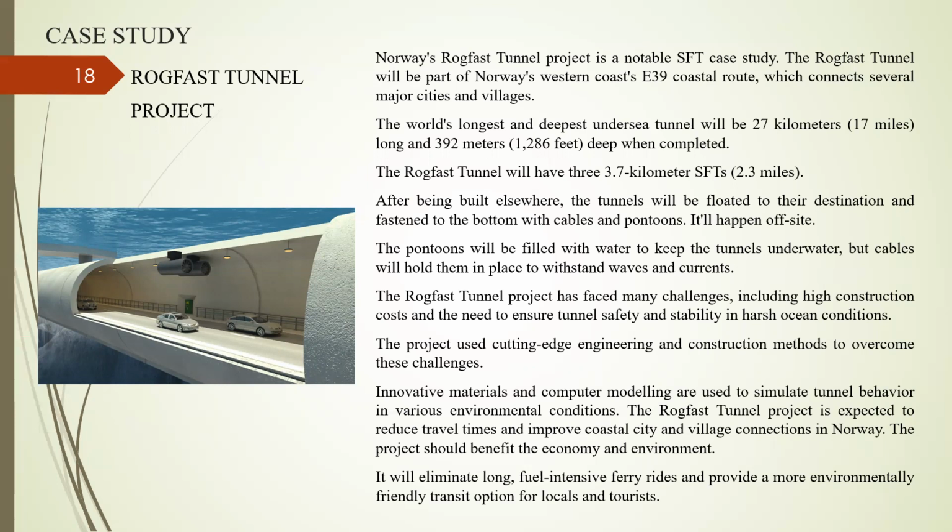After being built elsewhere, the tunnels will be floated to their destination and fastened to the bottom with cables and pontoons. It will happen off site. The pontoons will be filled with water to keep the tunnels underwater, but cables will hold them in place to withstand waves and currents. The project has faced many challenges, including high construction cost and the need to ensure tunnel safety and stability in harsh ocean conditions. The project used cutting edge engineering and construction methods to overcome these challenges.